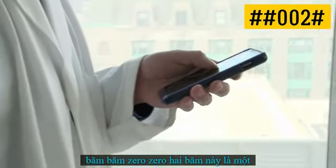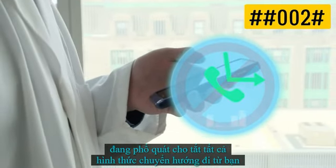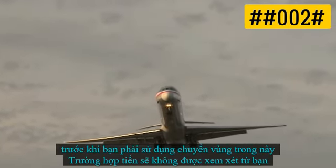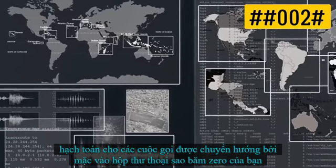#002#. This is a universal code for switching off all forms of redirection away from your phone. It's a good idea to use this before you have to use roaming. In this case, money won't be taken from your account for calls that are redirected by default to your voicemail.